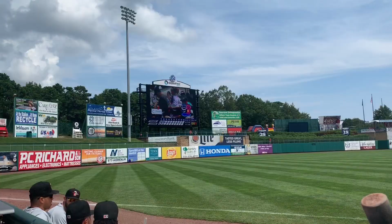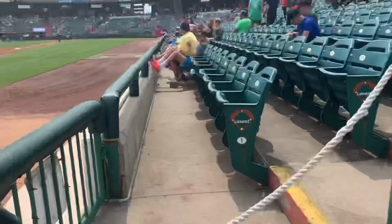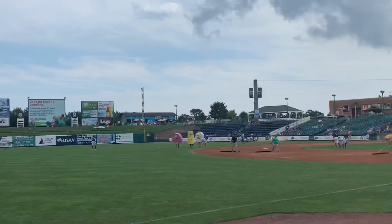So the Baby Shark song has made a huge comeback within the past year or two, and they designated a whole half an inning for this promotion and just people being able to dance to it. That's my sister dancing to the Baby Shark song. She got a kick out of that, and I got that on camera for you guys.